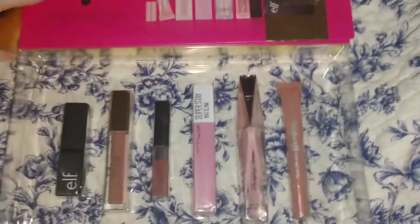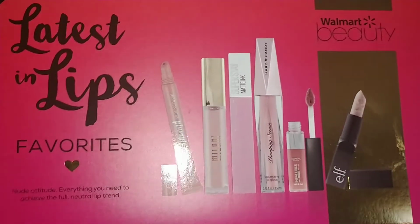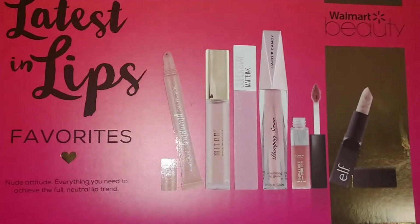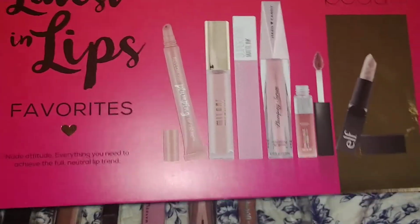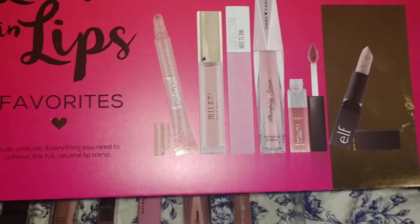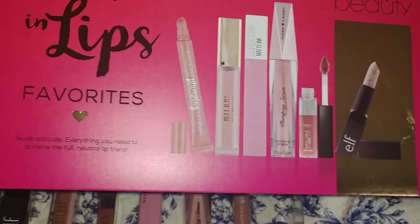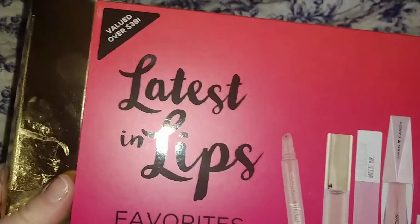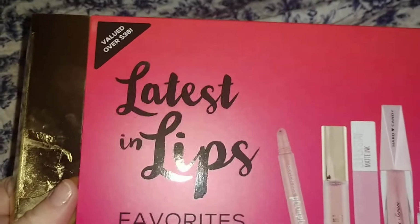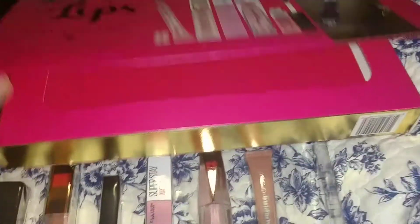Hey guys, it's Megan. I just wanted to show you my Walmart Beauty latest in lips favorites, and this was $9.98 at Walmart, and pretty much all the products in here would be $9 on their own, so you're paying way less than you would be if you bought them separately. It says in the corner it's valued at over $38, and it comes like this. And this is what comes inside of it.